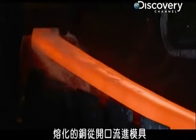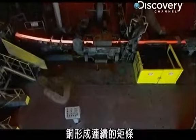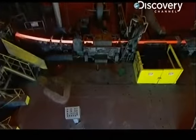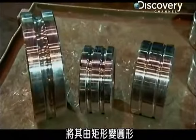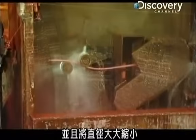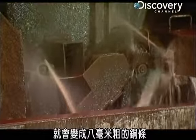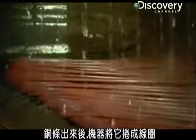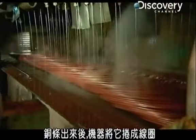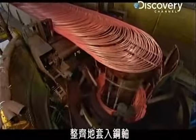Molten copper moves through an opening in a mold, and, cooled by water, the copper forms a continuous rectangular bar. These grooved rollers will now take it from rectangular to round and reduce the diameter substantially. As the copper travels through the grooves, it becomes an 8 millimeter thick copper rod. The rod exits, and the machine loops it into coils. They land neatly onto a steel spool.